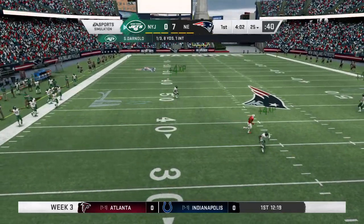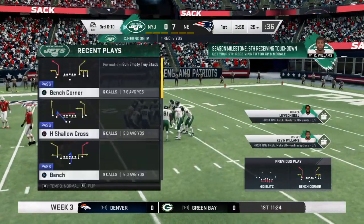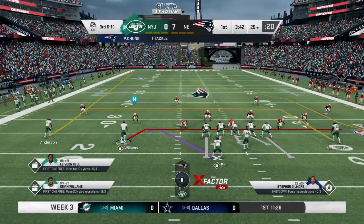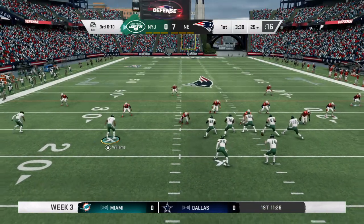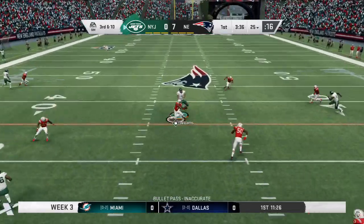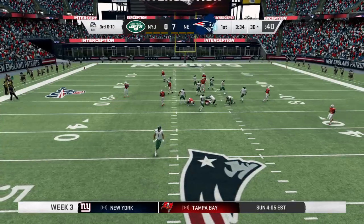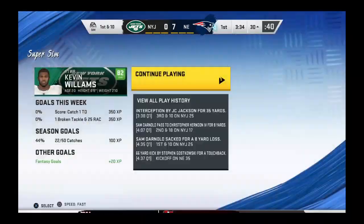Now a pass taken in by the tight end, Herndon. By the end of last year, Herndon had solidified himself as the primary tight end for New York. And overall, second leading receiver in 2018 on the team behind Robbie Anderson. That's his 39 into a double team, and it's intercepted. Picked off by J.C. Jackson, and he will return this one to the 30.